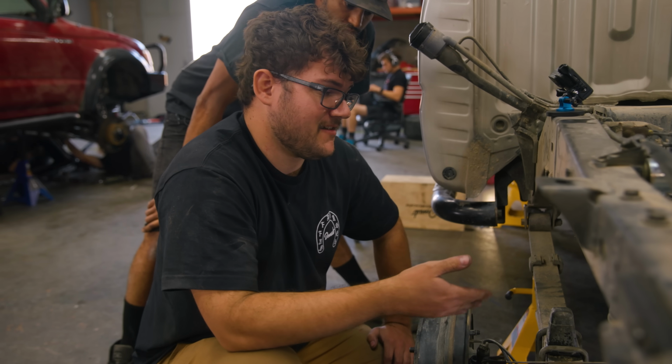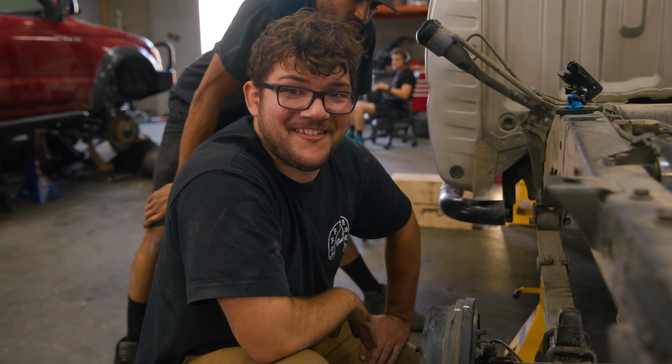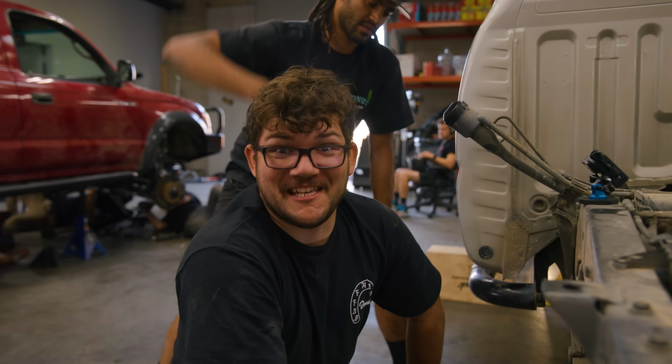It's looking like we have the same gear ratios in the front and back, so we will not have to change out our front differential, which is a huge relief.